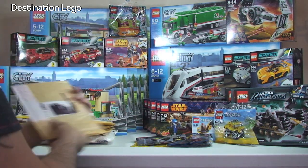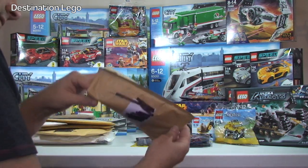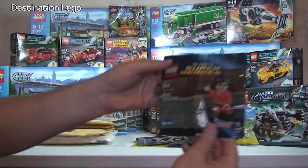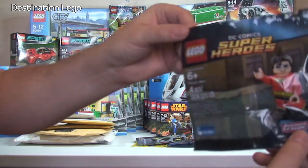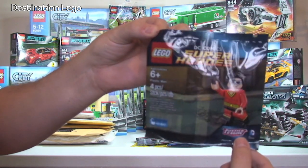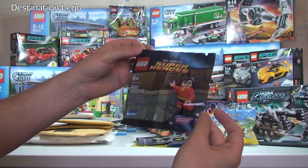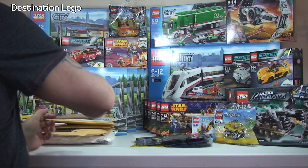Anyway, next up, we have, what's this one? DC Comics Superheroes again. This is Plastic Man, as we can see there. That's my personal collection again. Not sure if I've got one already, but I don't think I have. That's why I got this one. Justice League. Cool little minifigure there.